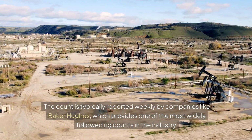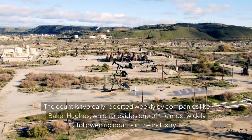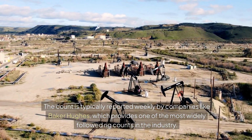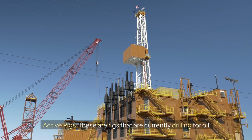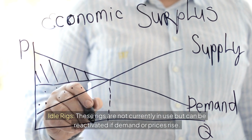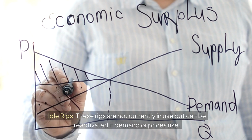The count is typically reported weekly by companies like Baker Hughes, which provides one of the most widely followed rig counts in the industry. Active rigs: these are rigs that are currently drilling for oil. Idle rigs: these rigs are not currently in use but can be reactivated if demand or prices rise.